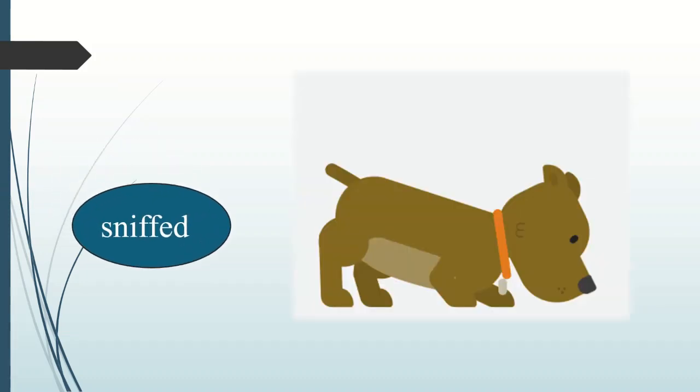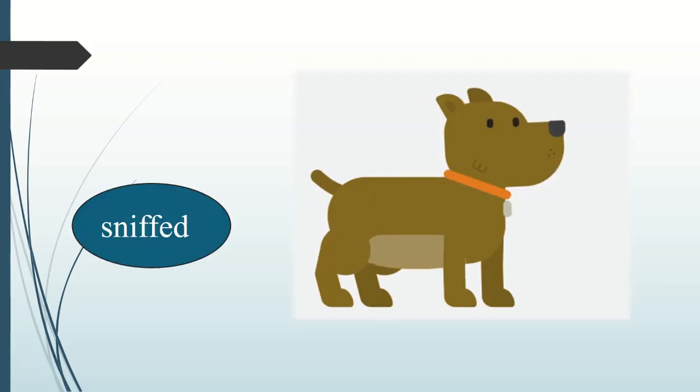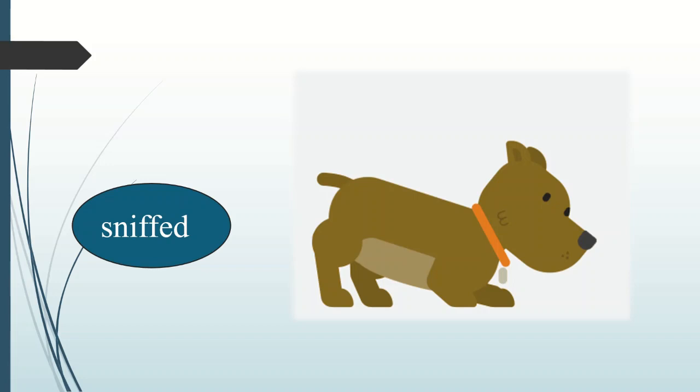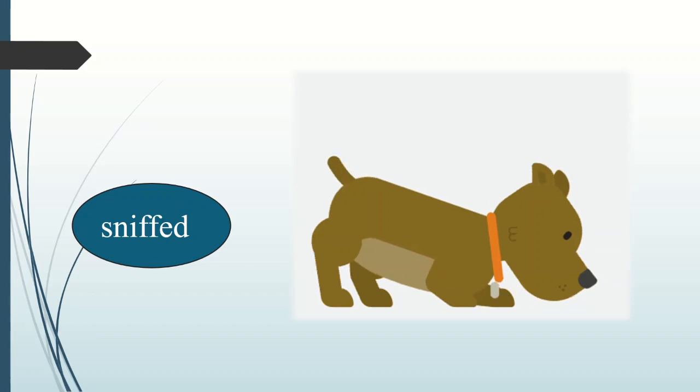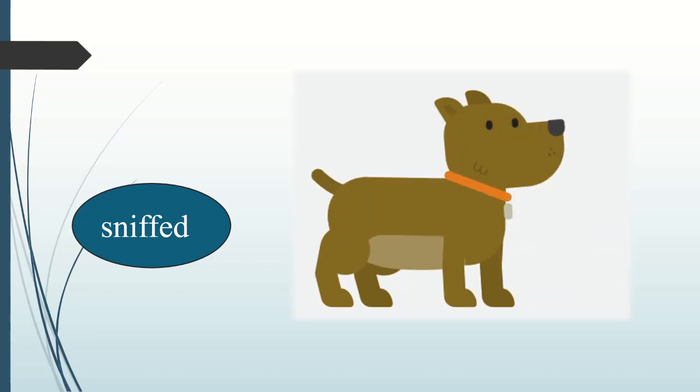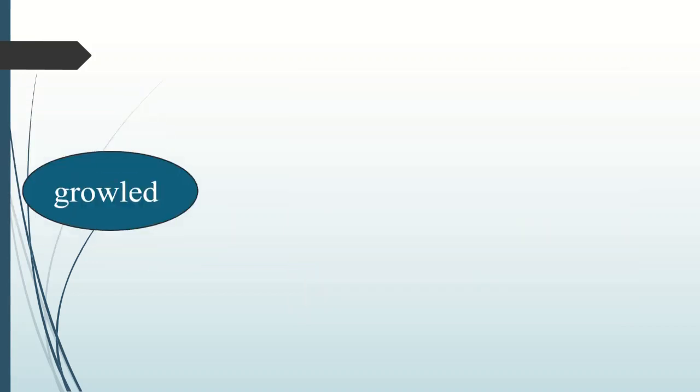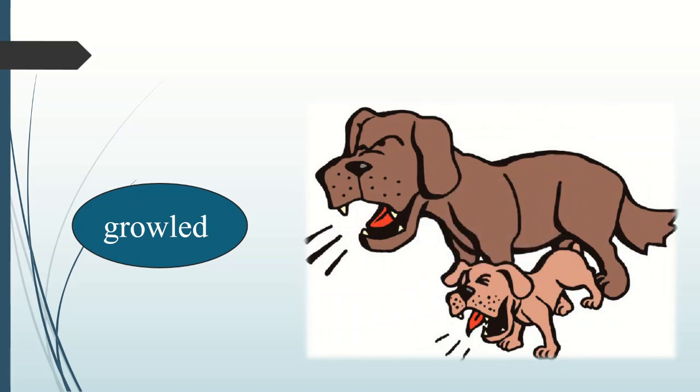Another word is sniffed. Okay, here you can see a puppy. It's sniffing. Sniff means smell. It's not about being smelled. It's about taking smell. You can see what the dog is doing, how he is sniffing. We usually use it for animals, but in this chapter for Toto, the writer has used he. That is why I am consistently using he. But generally, we use it for animals. Okay, come back to the point. The next word is growled. Growled means barked angrily. Here you can see a dog and puppy barking. Or should I say growling?